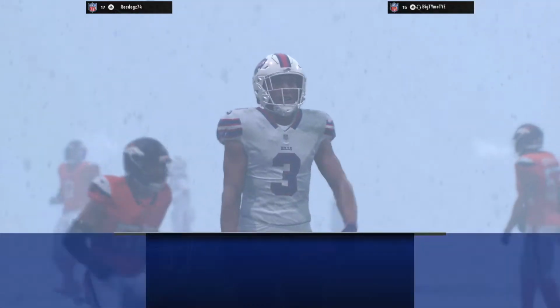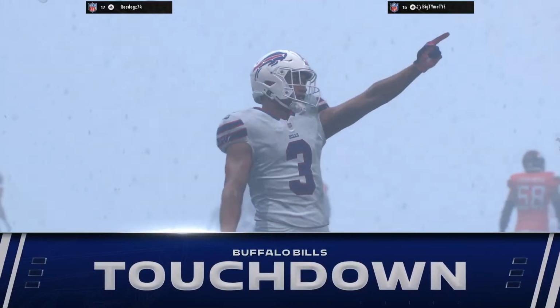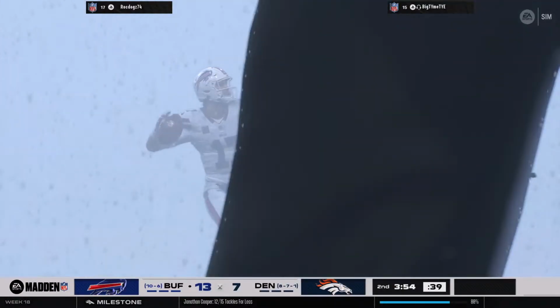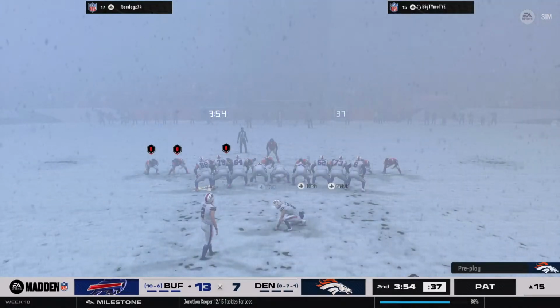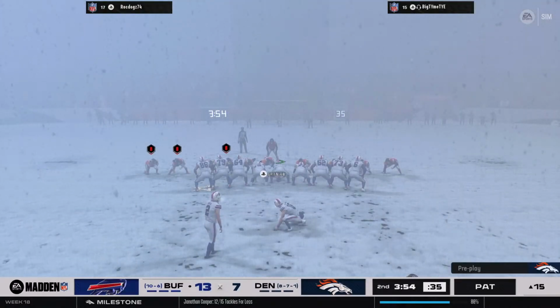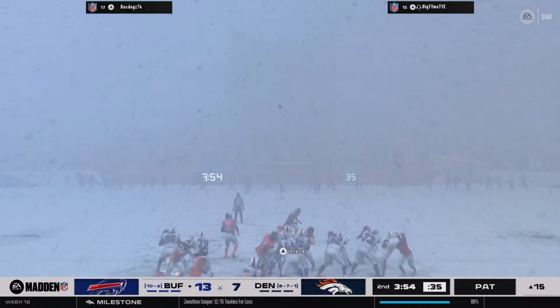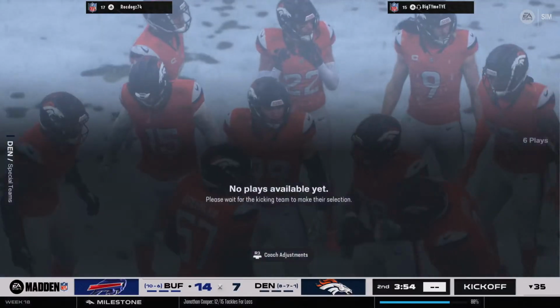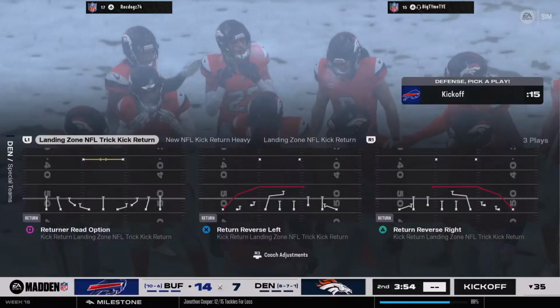Forced out to his right. He's got it. And in. Touchdown, Buffalo. The Bills take a 2nd quarter lead. Pass on for the extra point. Extra point is good in this wintry weather. And the Bills break that tie and now lead by 7.